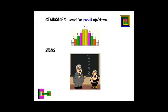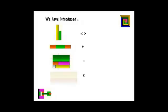Signs. We introduced the signs. Of course, they are very important because we want children to be able to read the mathematical sentences, the patterns that they create with the rods themselves. We introduced less than, greater than. We introduced a sign for addition, for equivalence, and for multiplication. We also introduced the signs for division, and we even looked at brackets for emphasis. If you remember the say it quick technique when we bracket things together, and also when you're dealing with more than two numbers, we have to use brackets. And then that also included the left-to-right orientation, which helped with links to language.